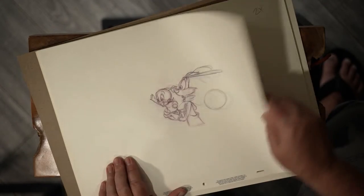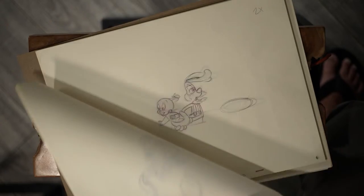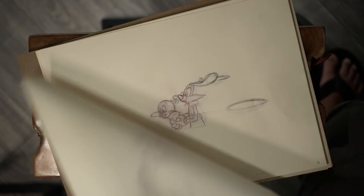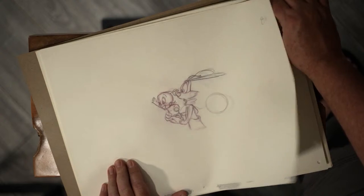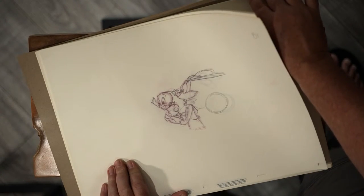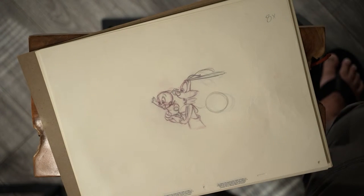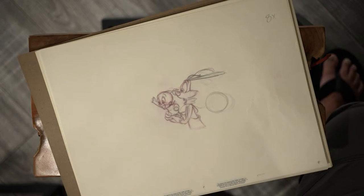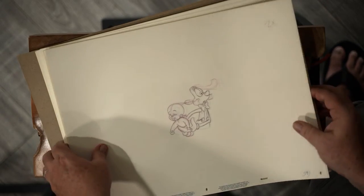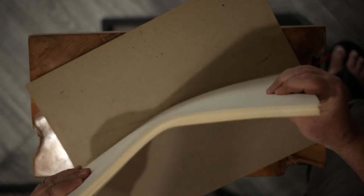I sent it to you on Facebook. Thank you, sir. So there it is right there. And there's baby Herman. I love drawing baby Herman. He was a lot of fun to draw. Here's looking back at Jessica Rabbit. Some of these were a lot thicker than I thought, so we're actually getting to the bottom of the pile already. But it's still a pretty fun little bit here.